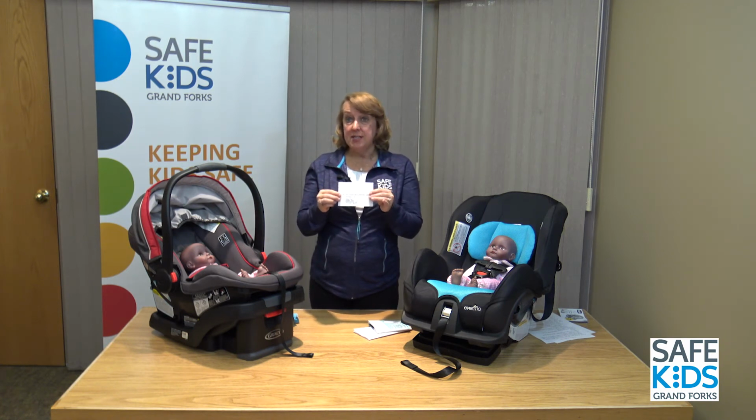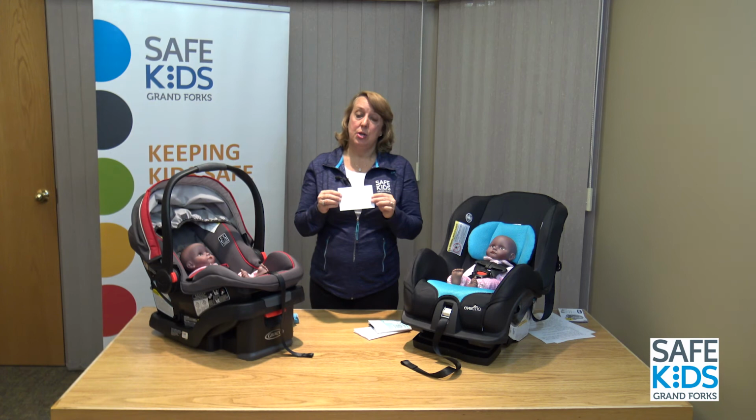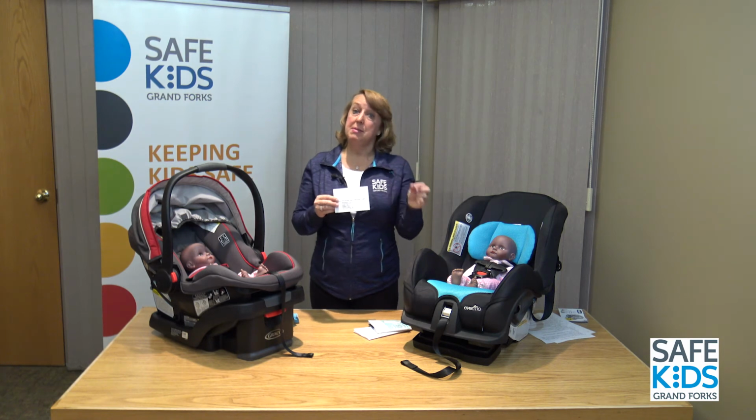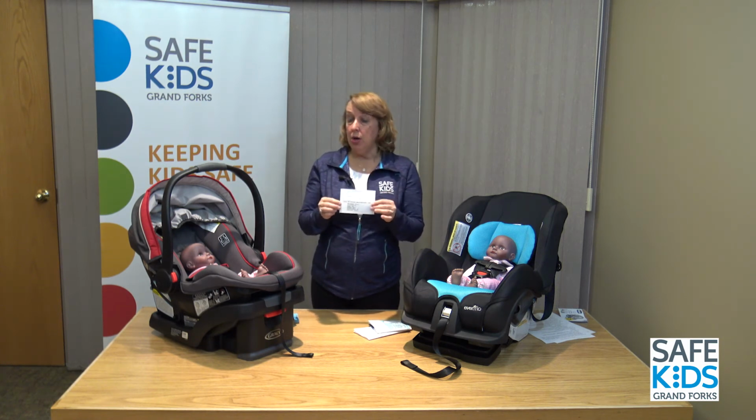And then if there is a recall on your car seat, the manufacturer is going to know about that, that you're the owner. They'll send you a notification and then you can go about the steps to get it replaced. They'll oftentimes replace the part. Sometimes they even replace the entire car seat. But if they don't know that you're the registered owner, they're not going to know how to get in touch with you.